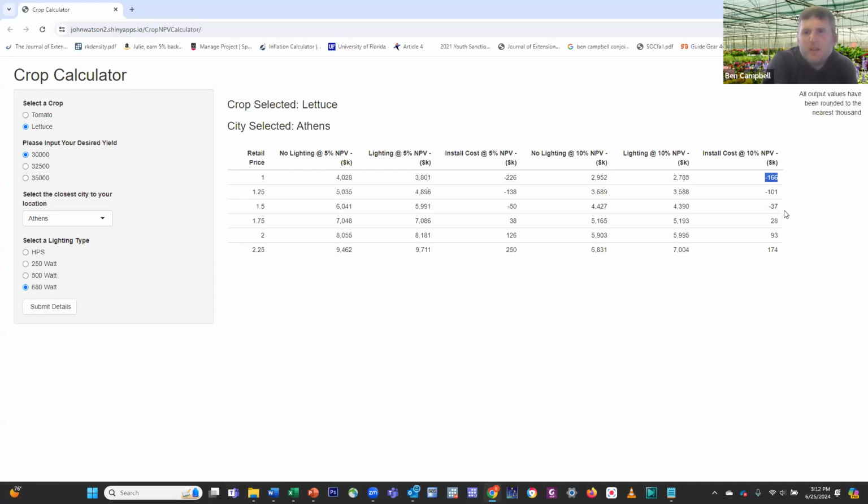If it's somewhere in the middle, say negative 37 to 28, that may be somewhere you have to think about it and really ask, is this worthwhile for me to do if we're on the border of positive, negative? Again, like I said, there's no one size fits all, but this is a calculator that can help you in those respects.